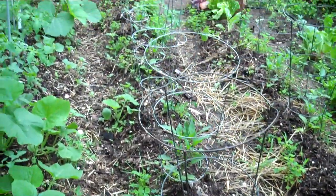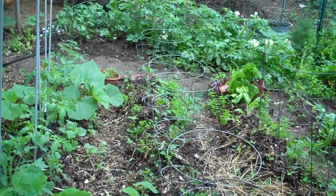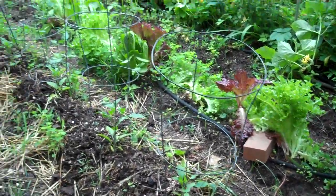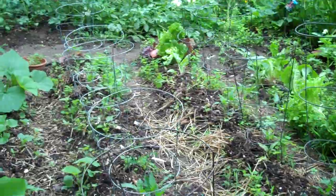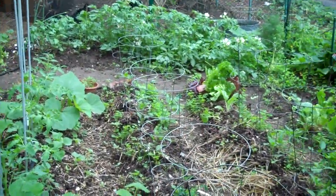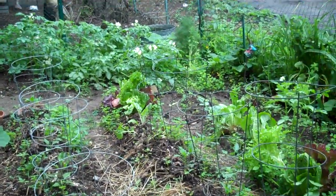We have what are supposed to be jalapenos, and they are growing very, very slowly, and I'm hoping that they will pick up soon. And if they don't, I've got tons of tomato seedlings that have come up in odd places that I'm going to replant into those.